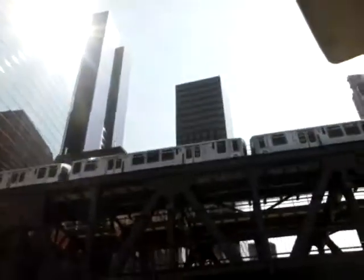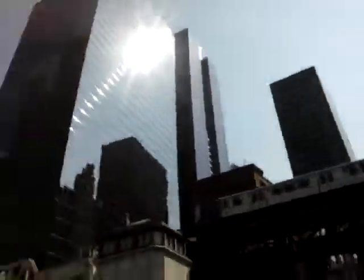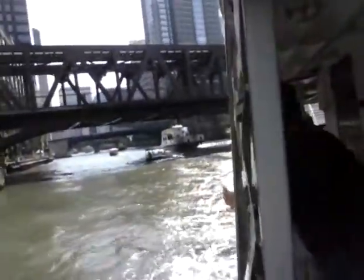Alright, the lake. Full-on scale, the scope of the Merchandise Mart here. One block deep, 25 stories tall. It's cool. It held the title of the world's largest building until 1945 due to the opening of the Pentagon.